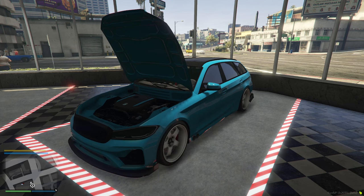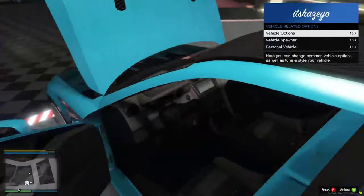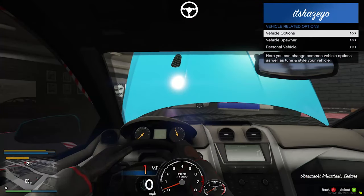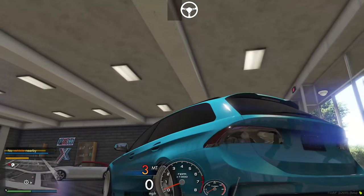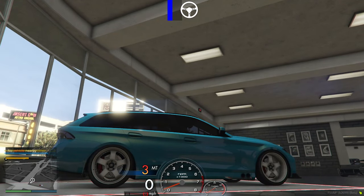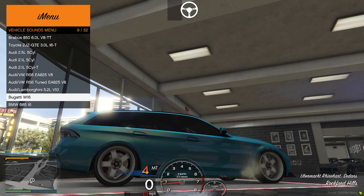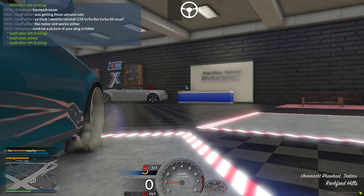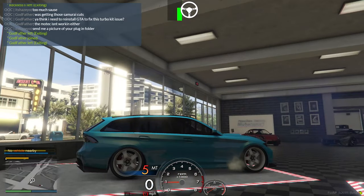But enough of me talking. Let's hop back in, start her up, and I'll see you in traffic. Oh, forgot side exhaust. Wrong engine sound too. Drop the M5 V8 and let's go. There we go.